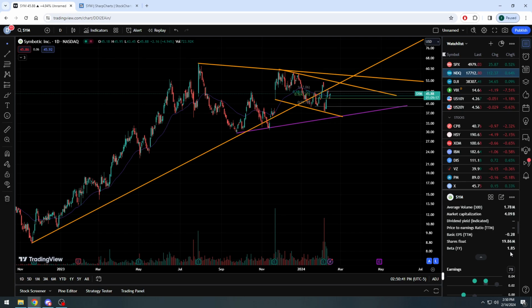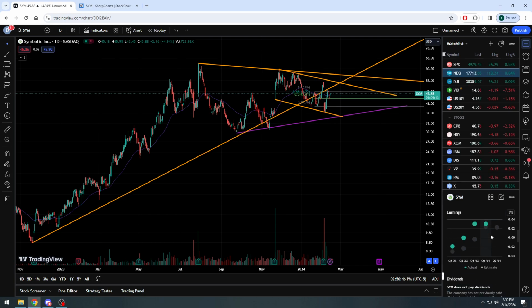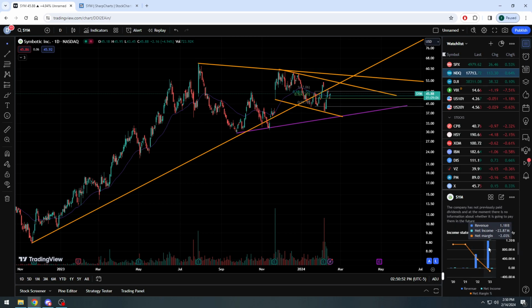So that's 1.85 times as volatile as the overall market. That's what the beta means. And we can see, again, that the company has been doing very well for the last 4 straight quarters on the EPS side. Annually, we're seeing good growth here again.